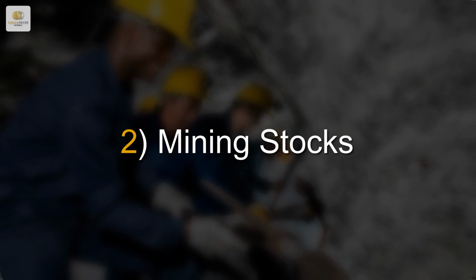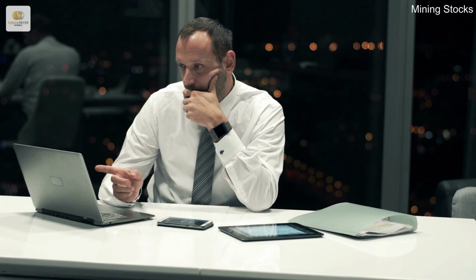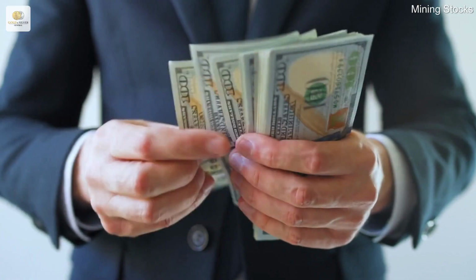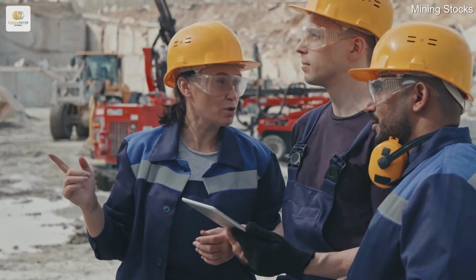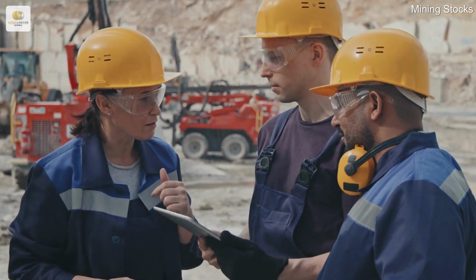Mining stocks. Why buy the product when you can go to the source? By purchasing gold mining stocks, you invest in the companies that mine this precious metal. You have the potential to earn greater returns than by just investing in gold because these companies can increase production and lower costs to take advantage of market conditions.